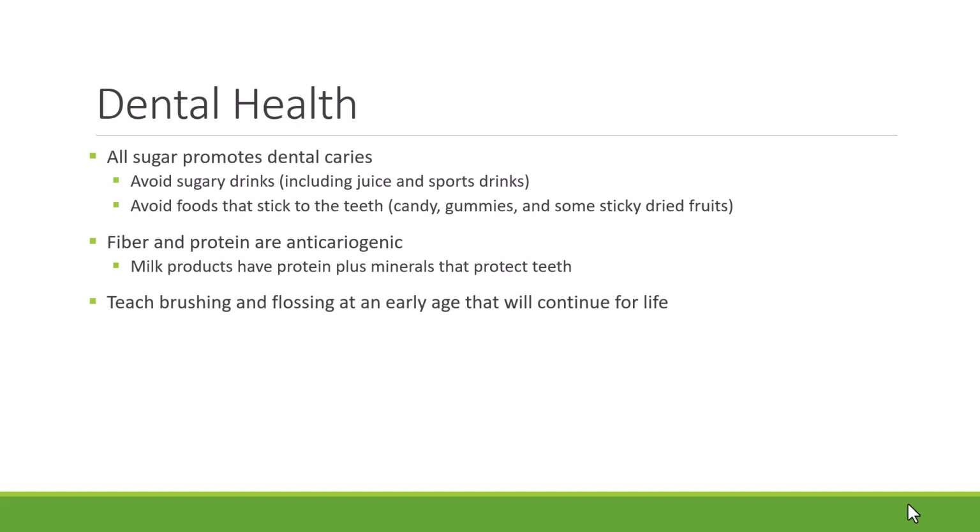Equally important is instilling good oral hygiene habits early on. Teaching children to brush and floss from a young age establishes a foundation for a lifetime of proper dental care. And if they're brushing their teeth after having, say, a very nutritious dried fruit snack, it eliminates the potential for dental caries.